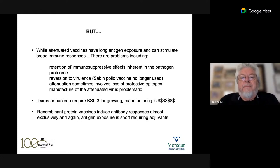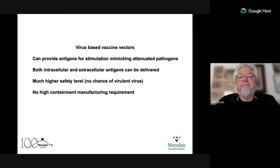Okay, so recombinant protein vaccines induce antibody responses almost exclusively, no significant cellular immune responses, and it requires these adjuvants. And again, the antigen exposure is very short, but they're very safe. So why are we interested in virus vaccine vectors? They provide antigens for stimulation in exactly the same way as attenuated pathogens do, without having the attenuated pathogen around.